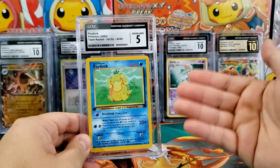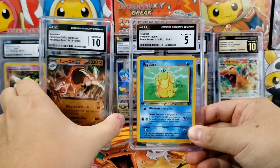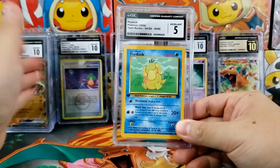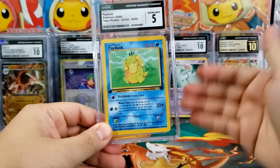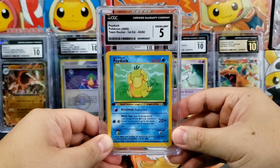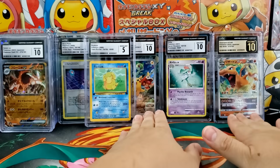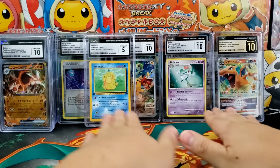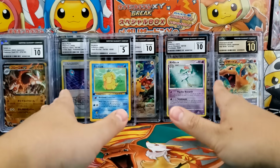I would say there are more collectors of this than the Golem EX any day of the week, right? This is actually kind of cool because it's first edition and it's a Psyduck card. So that's enough that there are people out there that absolutely collect this card. So realistically, we have around 5 cards that I would be excited to pull and 5 cards I'm not really excited to pull. So is this worth it for you?